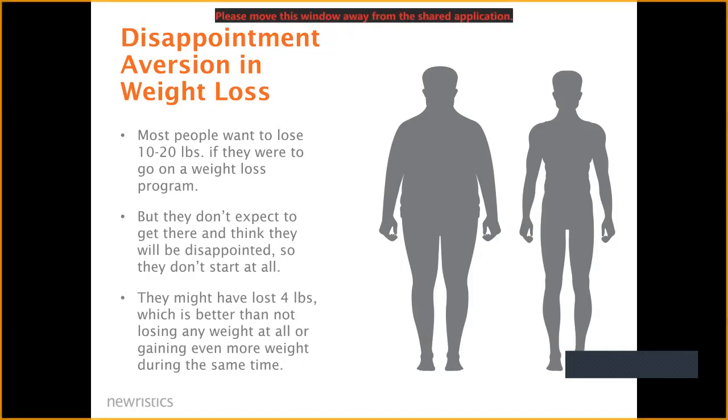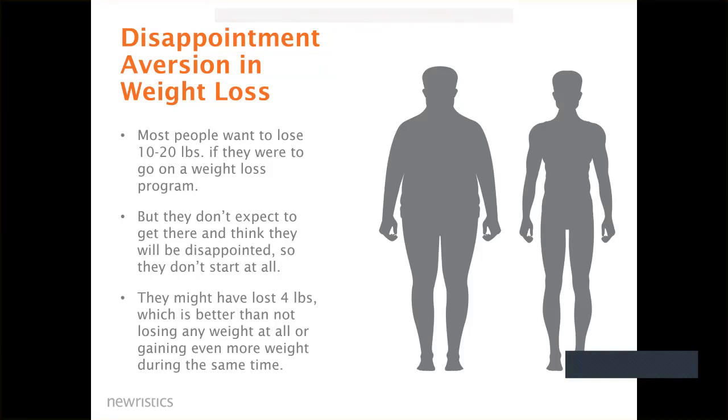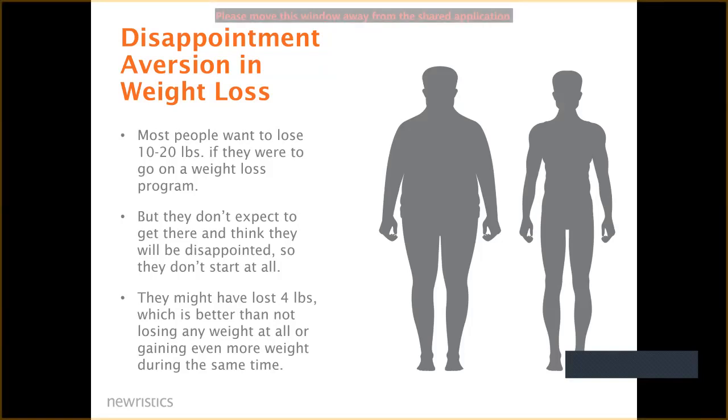It's like, I would like somewhere between 10 to 20 pounds, depending on what their weight is. If they're 30 pounds overweight, they'll probably say, I want to lose 20 pounds. So that's the expectation they have set in their mind for what's worthwhile weight loss if I'm going to invest the time, money, etc., into a weight loss program.